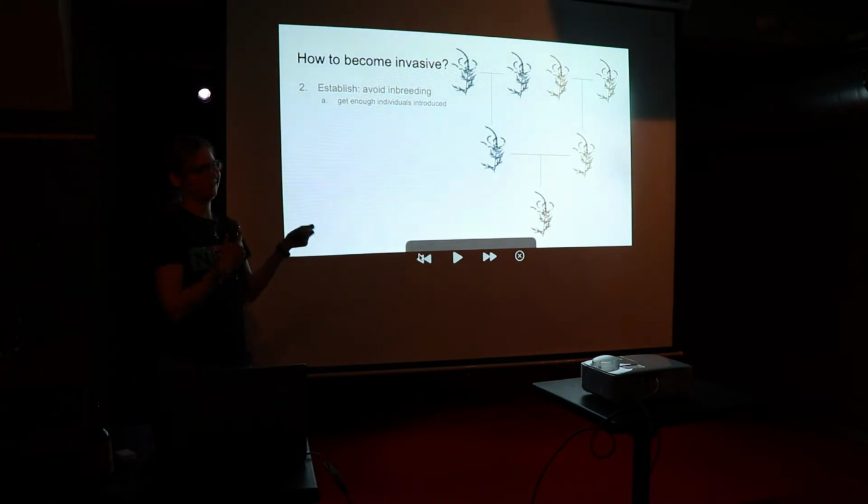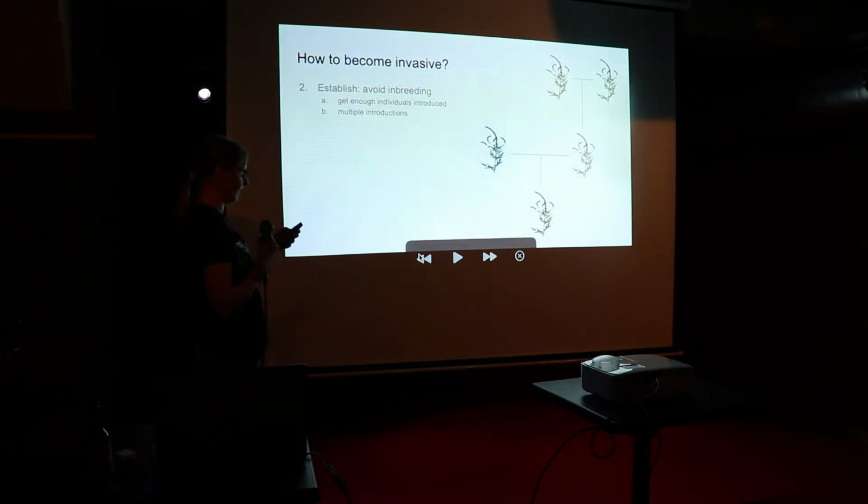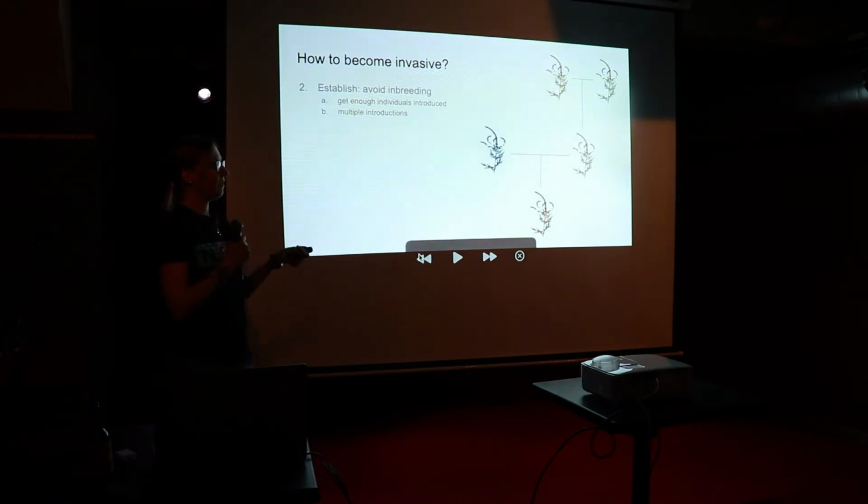And here it also helps when you introduce enough individuals in the first place, so you can mate with someone who has different parents. But what also helps is to have multiple introductions. As I said, ragweed only lives for 1 year, so it only has this one chance to find a partner. It dies afterwards. And we know that it was not only introduced once, but several times. So this plant here was not there with the first introduction, so it brought new genetic variation in. It's pretty similar to here, but this time the parents lived on a different continent.